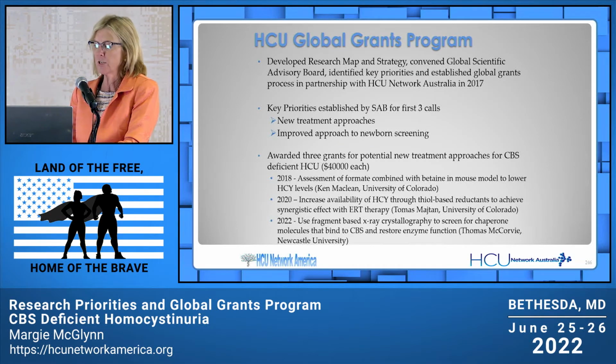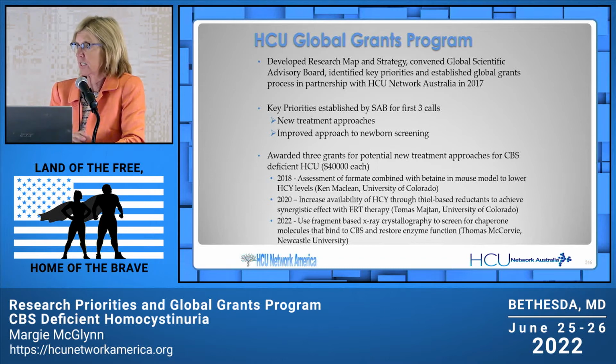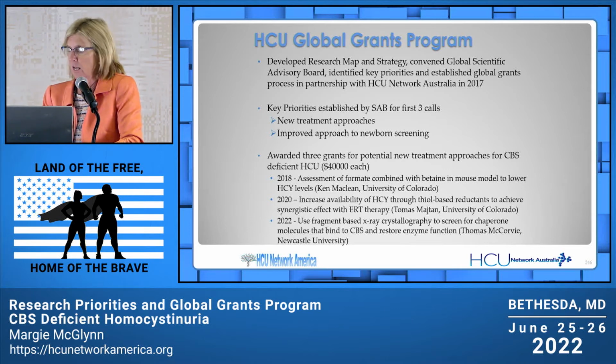So I've alluded to our Global Grants Program. I'll just quickly explain how this works. Back in 2016, we had a project to develop a research map. What are all the studies that have been done for HCU? Which ones showed a positive result? Categorize them. We then convened a global scientific advisory board. They then identified the key priorities. We established a global grants process. We did this in partnership with HCU Network Australia, since Tara Morrison was so engaged and involved in helping us at a global level.